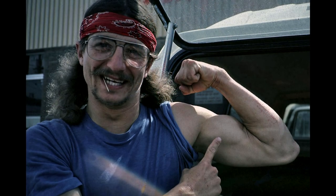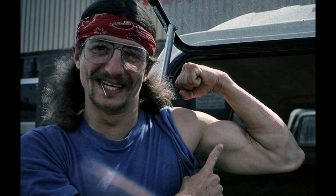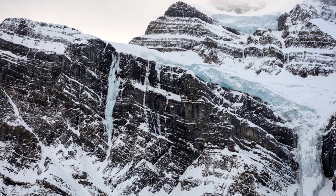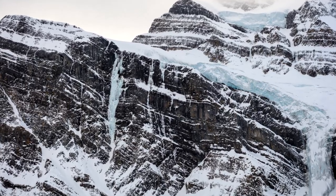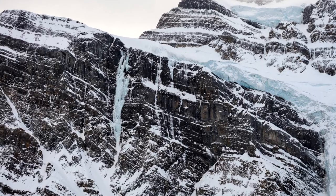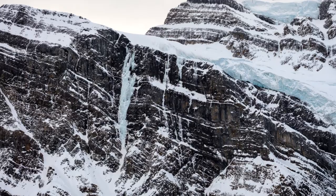In 1987, Jeff and his pals pioneered a new, very difficult route high on the walls of Mount Patterson that they called Riptide. This climb took ice climbing into a whole new world of difficulty.